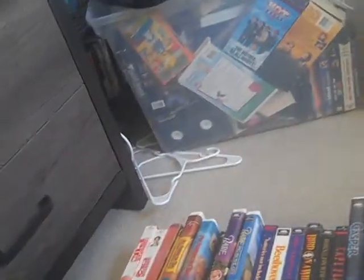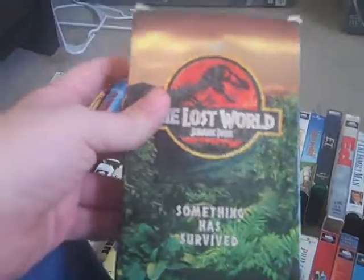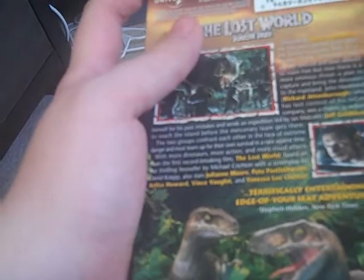Next tape I have is its sequel, the 1997 VHS of The Lost World: Jurassic Park. Something has survived. There's the front, spine, upper spine, top, and the back. Terrifically entertaining, edge of your seat adventure, says Stephen Holden, New York Times. Rated PG-13, 2 hours and 9 minutes. Here's what the tape looks like for The Lost World: Jurassic Park, and it was printed on the 45th week of 1997.